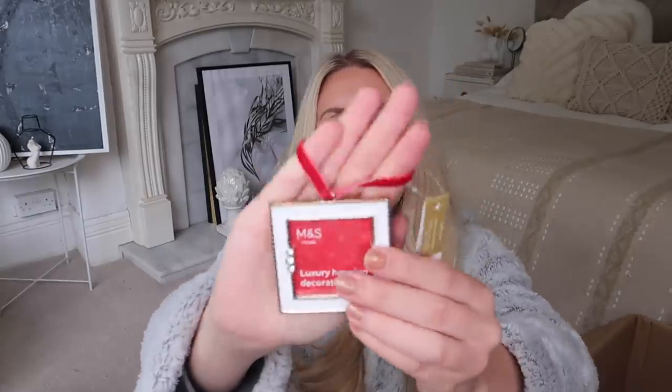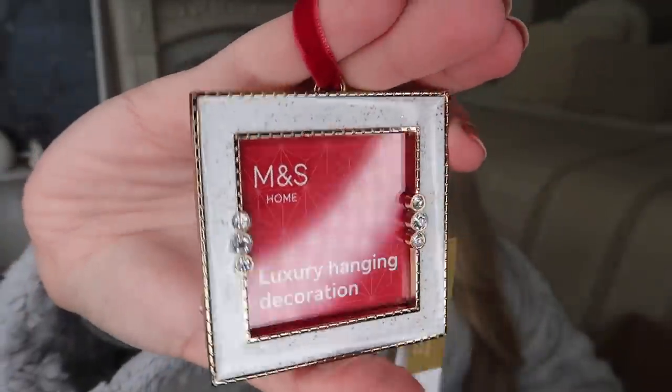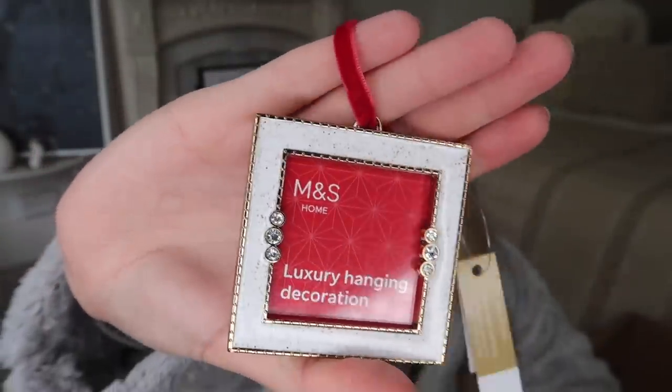I also picked us up another tree decoration, and this is so adorable. I have to say, I'm getting total inspo from Ruby Holly. If you followed her last Christmas, she puts Polaroids on the tree at Christmas, and I just think it gives it more of a personal touch. So these are priced at £5. They are gold little frames with cute little crystals in, and just very simple and minimal to be able to pop your own print in.